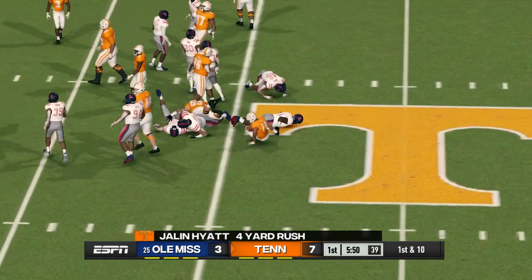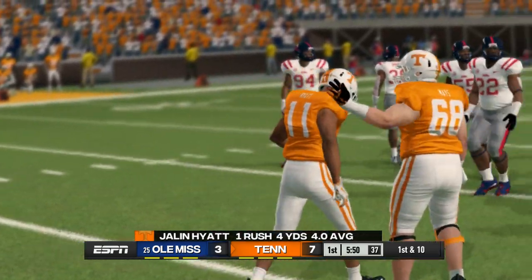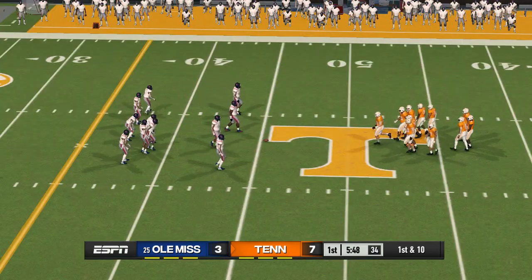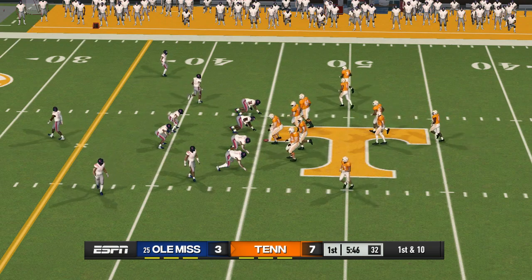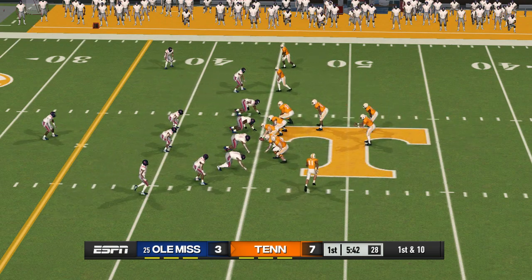Nice run up the middle. This is one of their special plays they like to call to keep the defense off balance. When you can get first downs in unconventional ways, you have the edge over your opponent. Let's go!